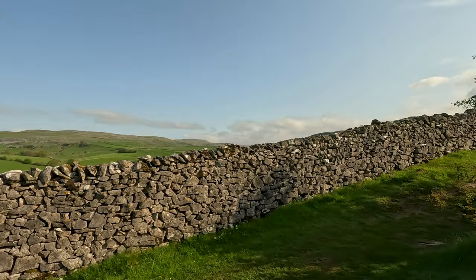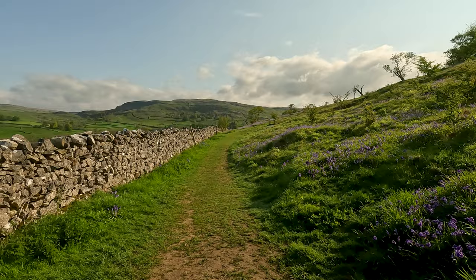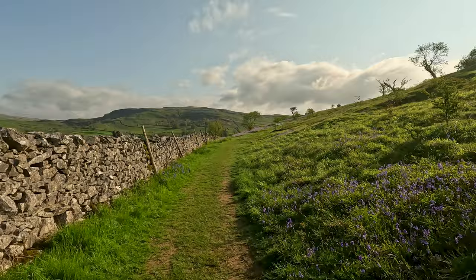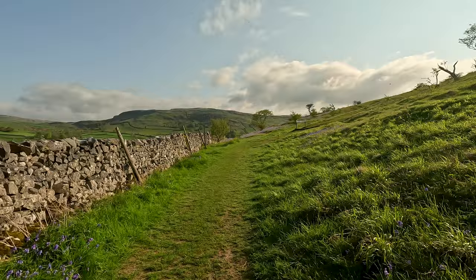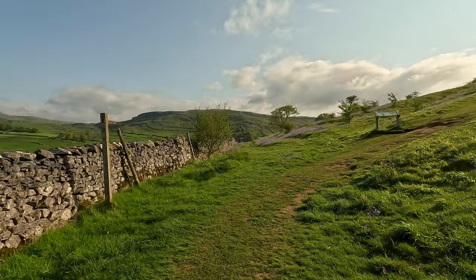Continuing along the path by the side of the wall, we soon reach and then pass through the next gate. Through this gate, if it's April or May, you get the first indication of the bluebells that lie ahead. We walk on for a few more metres to turn right uphill just before the information sign telling us about Oxenber Wood and Wharf Wood.